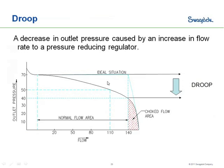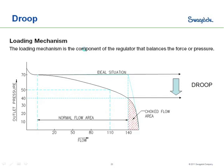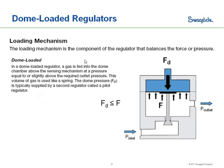So just to redefine it, droop is a decrease in outlet pressure caused by an increase in flow rate in a pressure-reducing regulator. And that's going to be important to our discussion as we move into our second loading mechanism, dome-loaded regulators. A dome-loaded regulator relies on a fluid pressure above the sensing mechanism as your loading mechanism instead of a spring. So in the case shown here, our loading pressure, our fluid pressure above the sensing mechanism, is lower than our internal forces. So our poppet is still in the seat of the regulator.